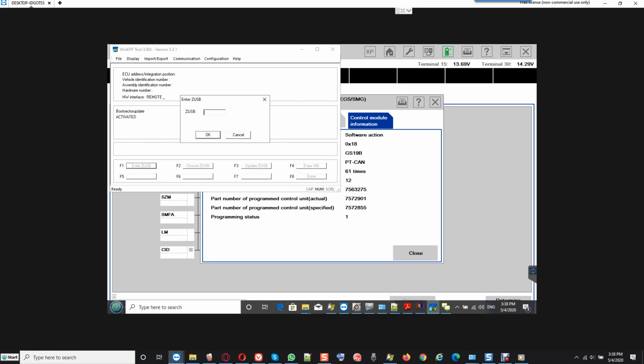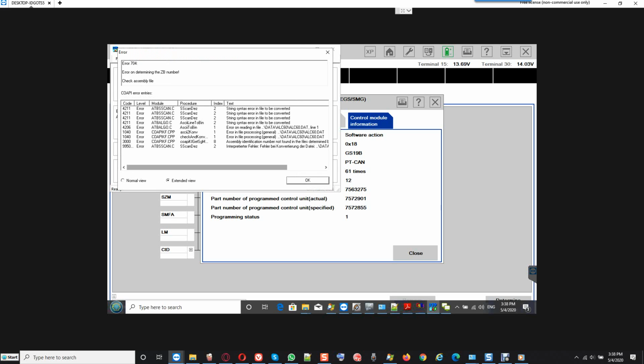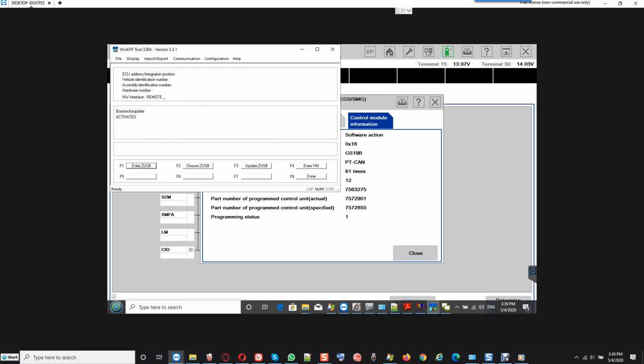So we're going to choose another ZB number. Enter a ZB number, we're going to put in 757-2901. This one is not there either. See that? This one is not there either. The ATB scan, there's nothing there on this one also. Okay, so there's nothing here. So we enter another ZB number.